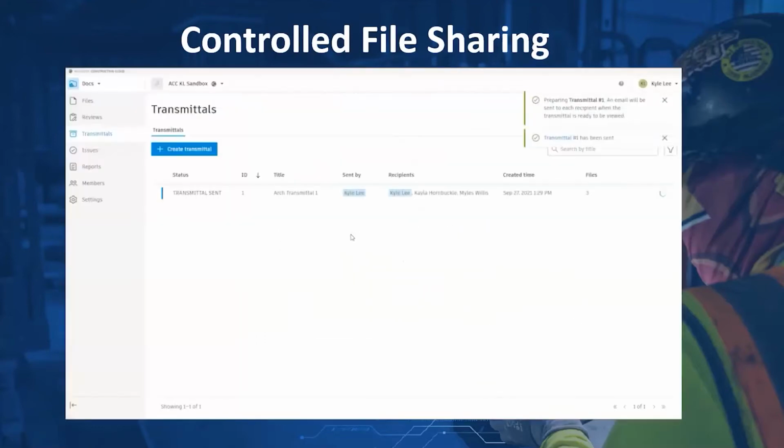Now you can see we just completed that process there. It tells us when that was created, and shows us the number of files that are included with that transmittal. Something that we do not see in this video, but if we were to go back into this particular transmittal package, we would be able to see who had received the transmittal and physically accessed the files that were part of that transmittal.